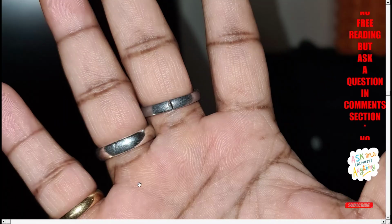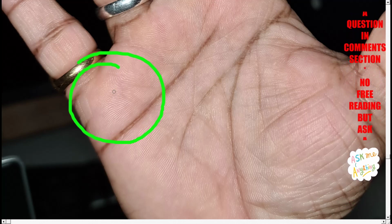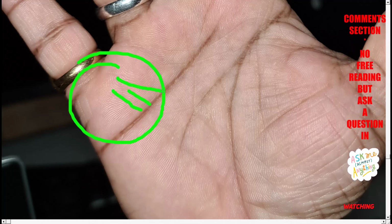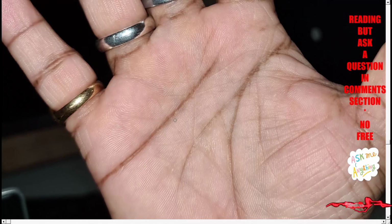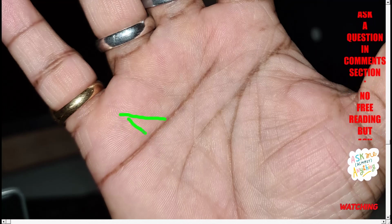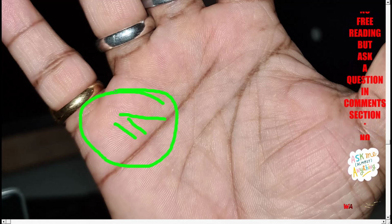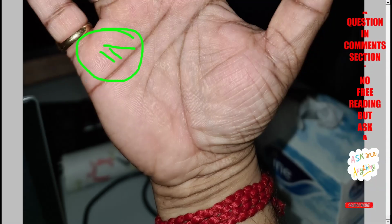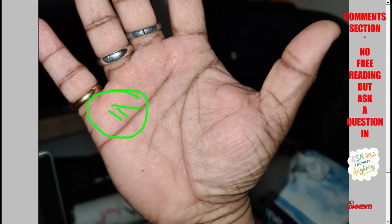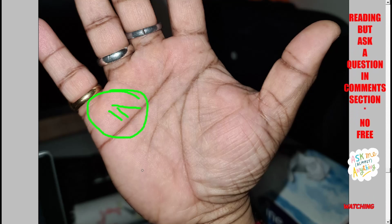This is the other aspect. On the mount of Mercury, the person has two perpendicular lines and one slanted line. All these three lines are considered good because they have reasonable strength, and a strong Mercury area represents that the person has a strong set of skills. A person with a strong set of skills has increased chances of success. These skills can be in any form: communication, technical skills, business skills, any kind of skill. This is what Mercury represents.